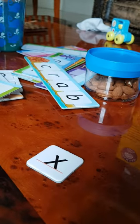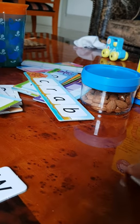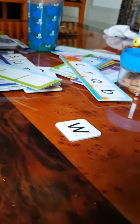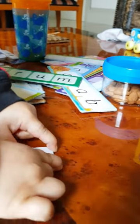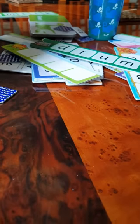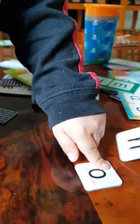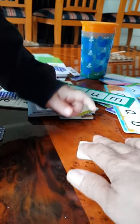What's this? X. X. And this one? W. W. What's this one? S. S. How about this one? K. It's not K. What's that? C. K. C. Yes. K. How about this one? O. And this one? N. N. How about this one? Oh, F. F. How about this one? T. T. Very good.